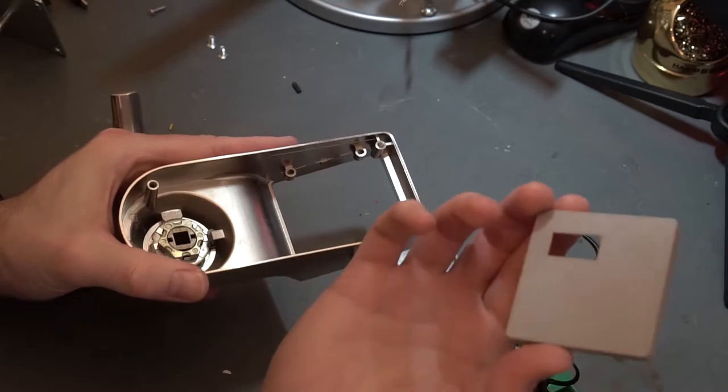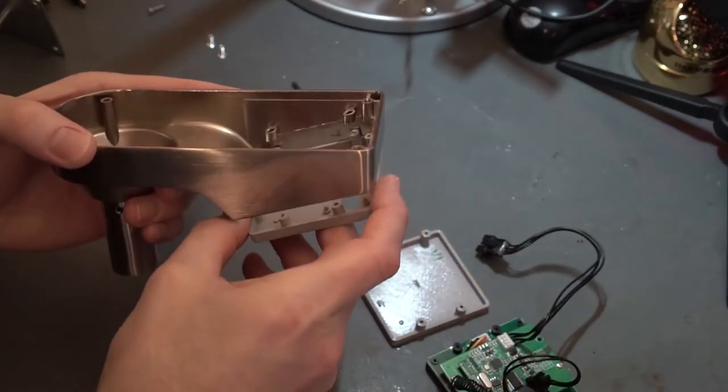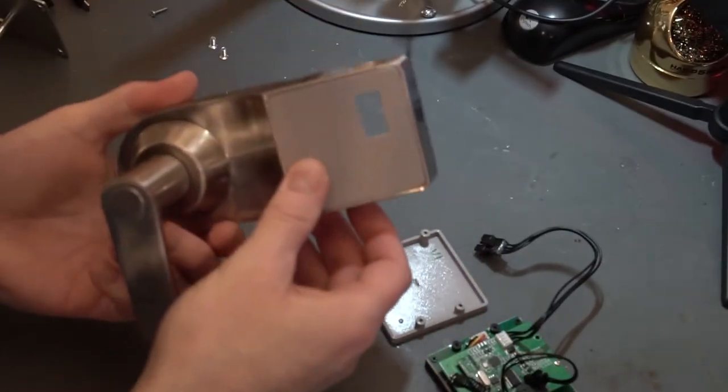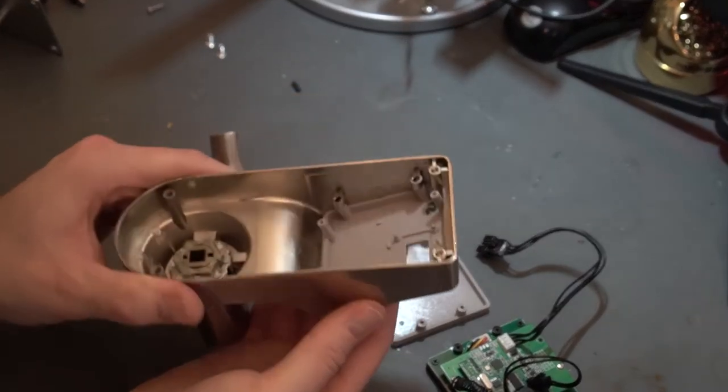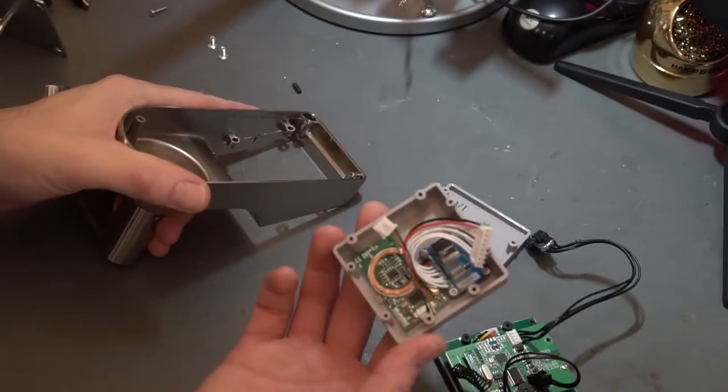So this is the second one. You can see that it's actually got a cutout for an LCD. This was for a prototype LCD that I happen to have around. But it's starting to look pretty good. I'm pretty happy with this mechanical package.